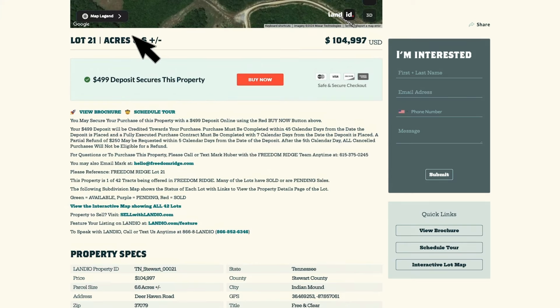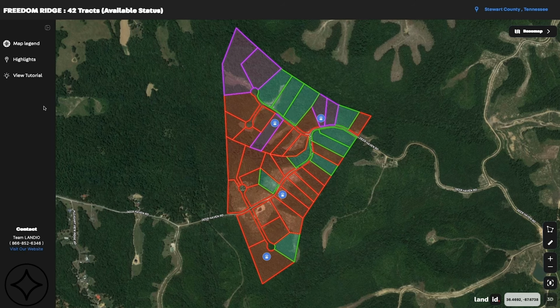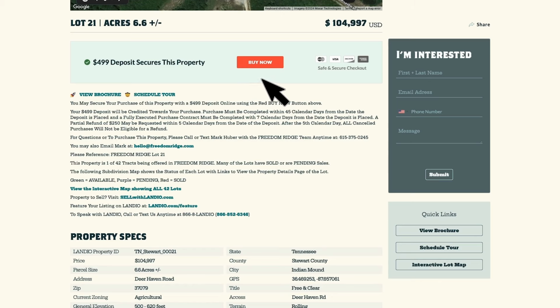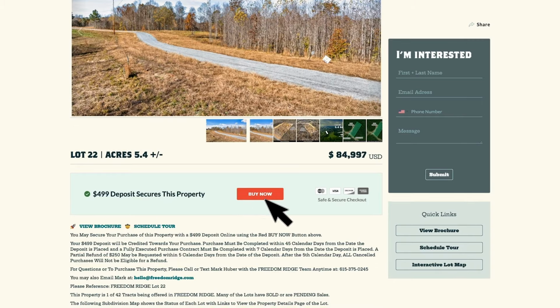One location is below the image section, where the text reads, "View the interactive map showing all 42 lots." Once you click that link, it will open up this map in a new tab. In this area, you'll also find the red Buy Now button. And you may secure each of these adjoining lots with a simple $499 deposit by clicking that red Buy Now button. Once you click the Buy Now button, it will add the $499 deposit to your cart. And to secure all 3 of those adjoining lots, simply add the Buy Now button for each lot.